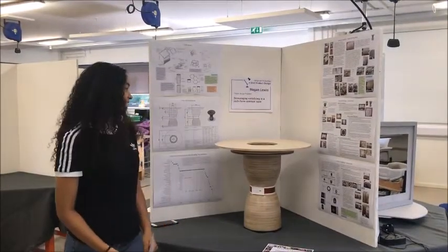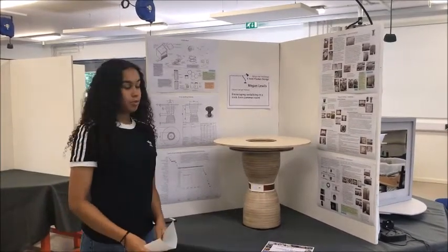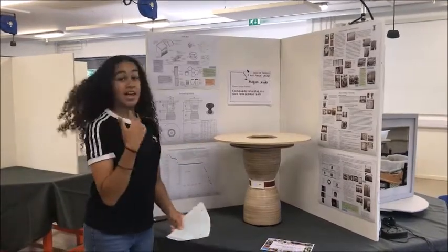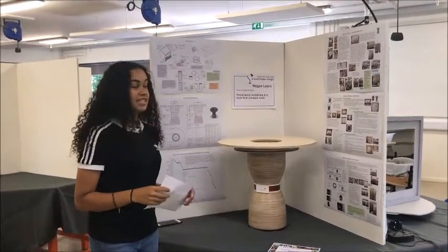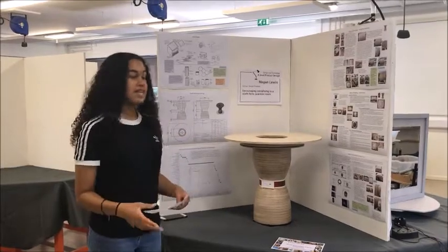Hi, my name is Megan, and this is my Year 13 project that is based around encouraging a social and communal atmosphere in the school common room. I have designed a table with a Bluetooth speaker actually integrated into the table stand itself. I wanted to introduce music in some way to the common room, as I think it can act as a bonding mechanism, and it can just create a really nice, warming and comforting environment, which I think is perfect for any social kind of space.